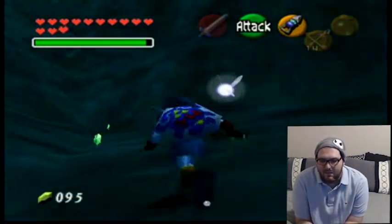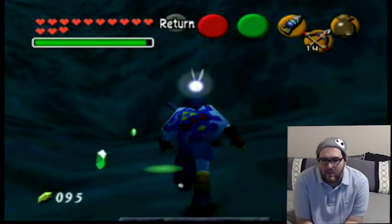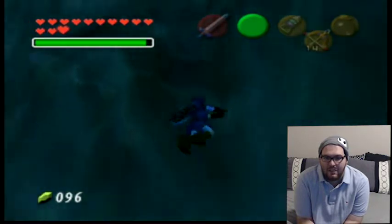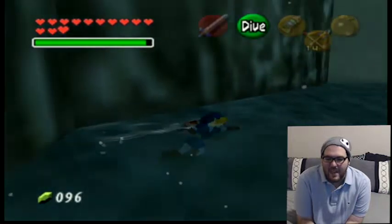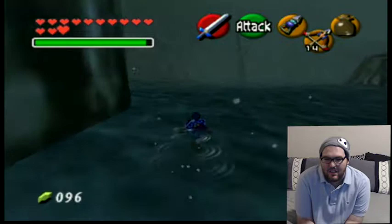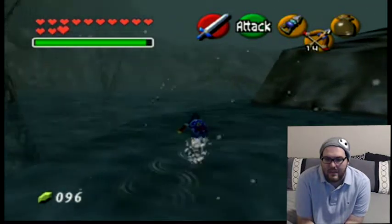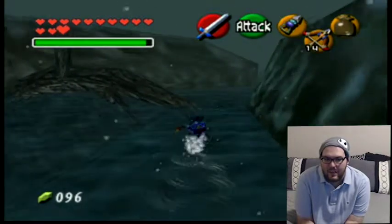Though, it's hard to say how well I'll do in Master Quest. I do know that in the Master Quest version, you don't have to go through the entire dungeon to complete it. And therefore, I won't. Maybe I won't. I haven't decided yet. I still need more Skulltulas, so maybe I'll end up needing to. Why did I come all the way to the back end? I don't know why I came all the way here.